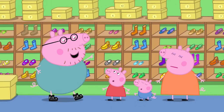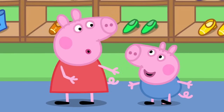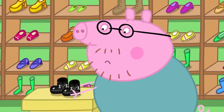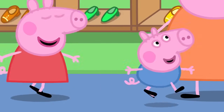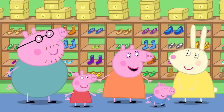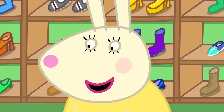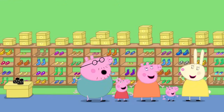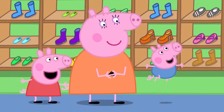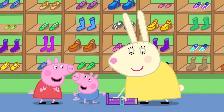Pretty cool, eh, Peppa? Daddy, we're getting shoes for George, not you. Oh, yes. Today, George is buying some new shoes. Hello, Miss Rabbit. We need some new shoes for George. George's shoes are very old. Well, you're in luck. The shoe shop has lots of shoes. We'll find George the perfect pair. Hooray! First, we need to measure your feet. Pop your foot in the measurer, please.